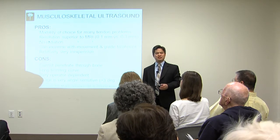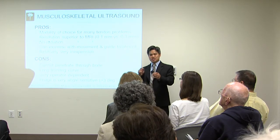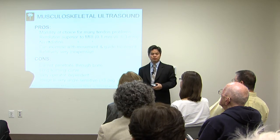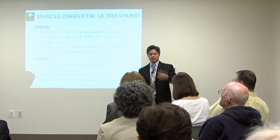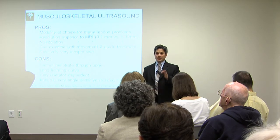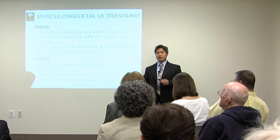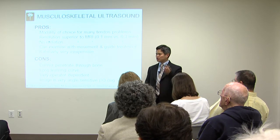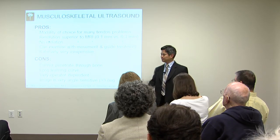It depends on the individual. Thinner individuals, I can actually see the facet joints pretty clearly, and I can do facet injections with no problem. But thicker individuals, it's pretty tough. That's for small structures in the back. Now, a hip joint, big structure, no problem. I can do a hip injection on somebody who's 300 pounds, and it's no problem.